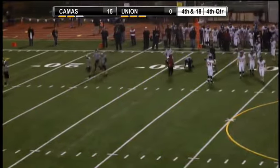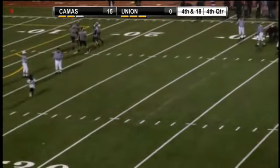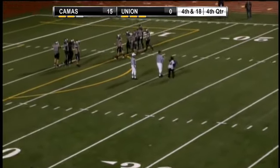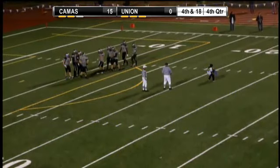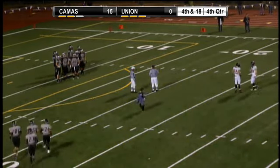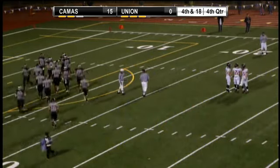Fans a little bit upset, but in all honesty, Jordan, I'm not sure there's... It was a good hit. Yeah, Cowan's a big kid too. He's a 6'4", 200-pound kid. So, he just took a good shot. Got him in stride.